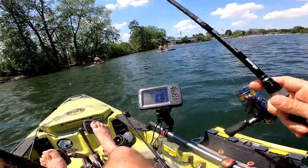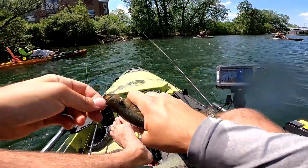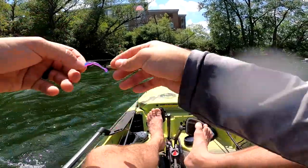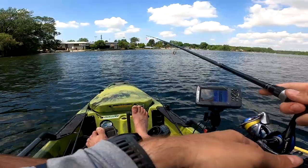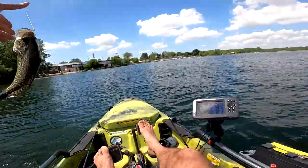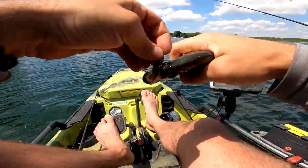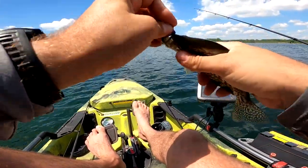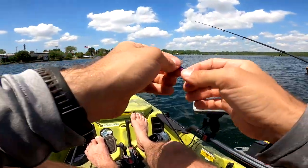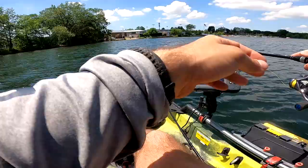Whoop. Got him. We're getting shoved inshore here. That is a decent one. Whoop. There we go. Just gotta keep the faith. Owie. They're just little busters. Yep, yeah, 100%. You get on them, you get on them. There we go. Ooh, got a better size. There we go. Oh, that's a long one.